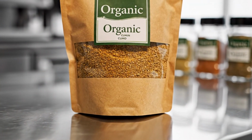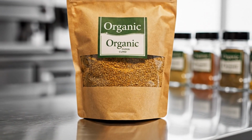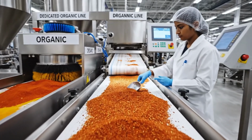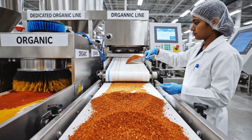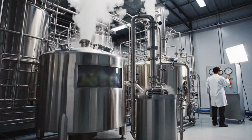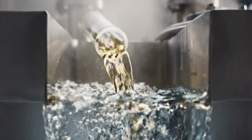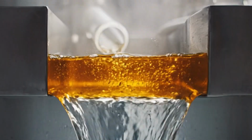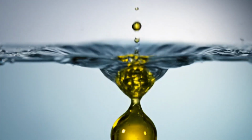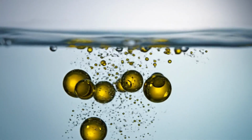Organic cumin requires even stricter separation to ensure no chemical exposure. Dedicated lines process organic spices to maintain certification. Steam distillation extracts the pure oil, which is incredibly potent. Just a few drops of this oil can flavor hundreds of pounds of processed food.